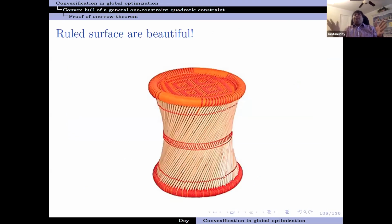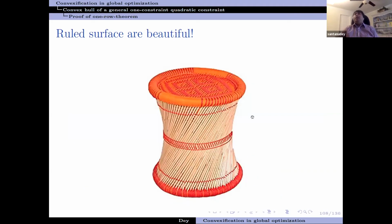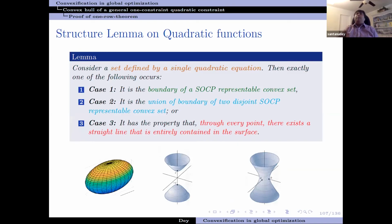And this is my favorite picture of the talk. You see that this is essentially a hyperboloid, a handmade hyperboloid made of straight lines. Basically, you take these bamboo shoots and you stick them in the right way, and you get this one-sheet hyperboloid. What it's saying is that if you take any point on the surface of this hyperboloid, there is a bamboo stick, and the stick tells you which line lives on the surface. So it turns out quadratic functions can always be put into one of these three buckets, and that will be key in proving the theorem. In fact, we are now ready to prove the theorem. We still have to prove this lemma, which I'll get to later, but let's prove the theorem.